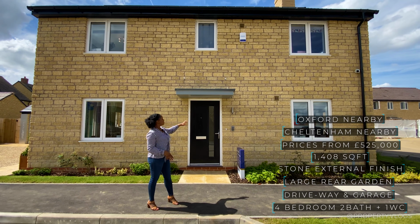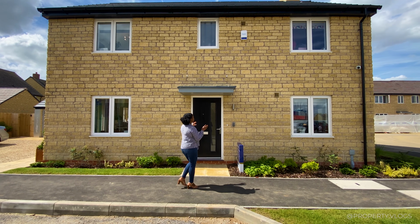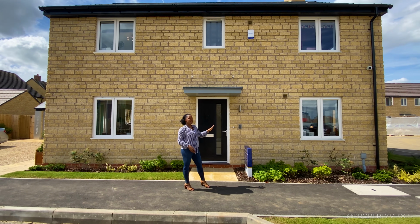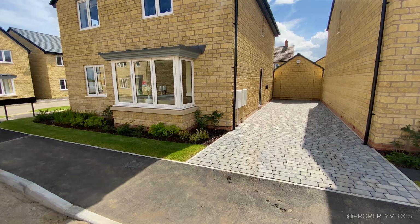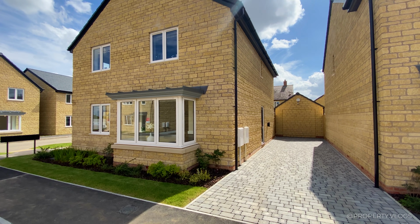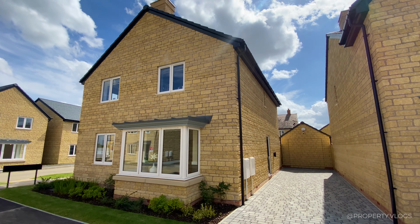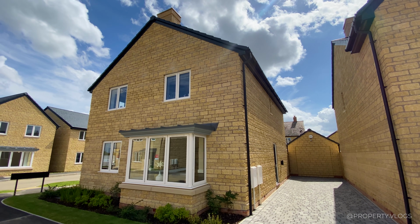So we've got this gorgeous stone that I was talking to you about, this really kind of cream colored buff stone color. It's really striking. And I have to say that is so unique. This style of stone is seen across the entire development and it borrows influence from the nearby village of Burford, which is just 5 minutes away. So you really are on the doorstep of the Cotswolds.